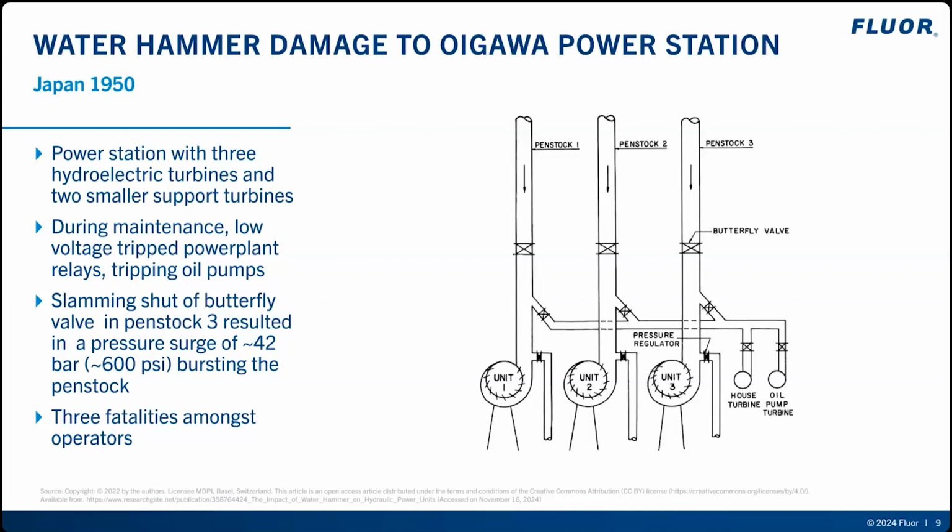The oil system at the power plant was used for controlling the wicket gates, controlling the water flow to the turbines, and the turbine bypass pressure regulators. Without any oil pressure, this meant the flows through penstock 2 and 3 rapidly increased as the wicket gates and pressure regulators moved into their hydraulically balanced, more open positions. As the flow of water in penstock 3 increased to velocities of about 4 meters per second, the butterfly valve, which was in a slightly closed position, slammed shut.